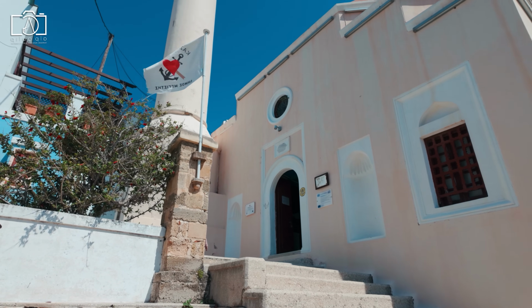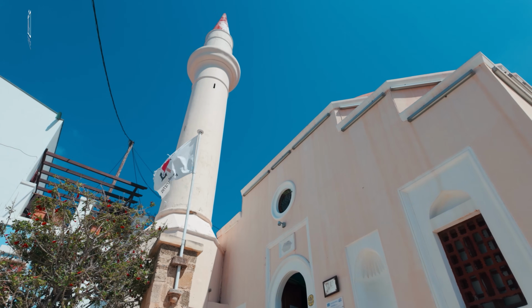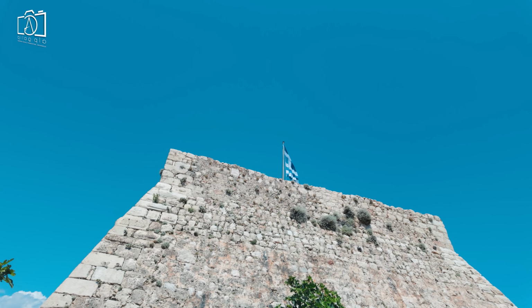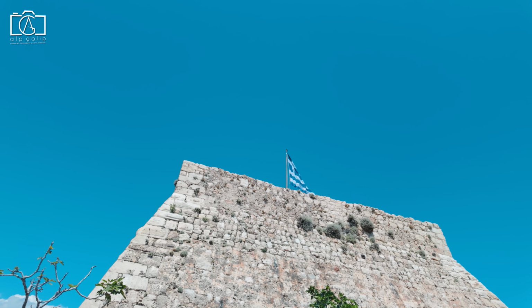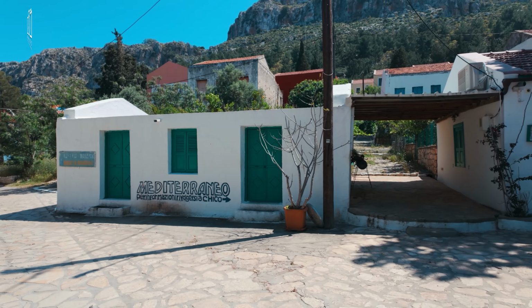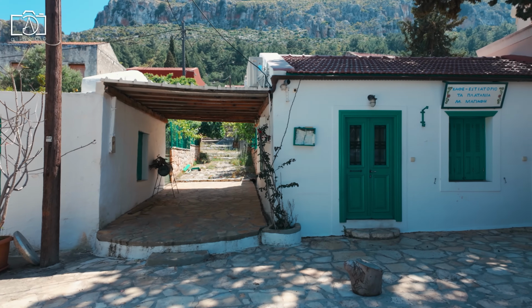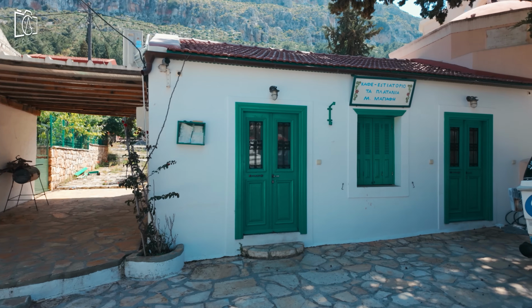Visiting local museums helped me understand the deep history and culture of the island, from ancient times to modern days. I loved wandering through old ruins, imagining the many civilizations that once called this island home. The historical architecture was everywhere, beautiful old stone houses, colorful facades, and ornate churches telling silent stories.